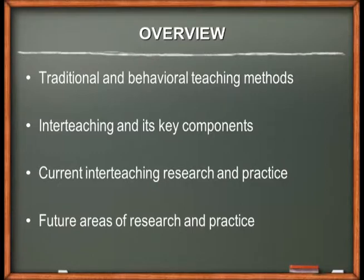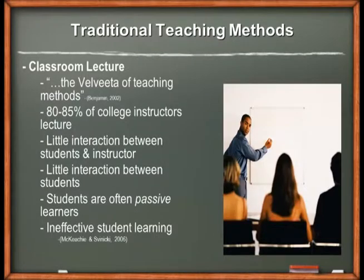Okay, so as an overview, we're going to talk about four major areas: traditional behavioral teaching methods, interteaching and its key components, some current interteaching research and practice, and then finally future areas of research and practice as it relates specifically to interteaching. So first, we're going to talk about traditional teaching methods, typically known as lecture.